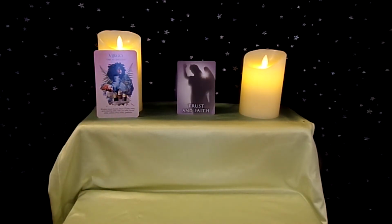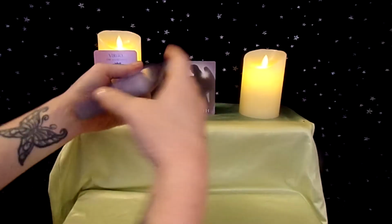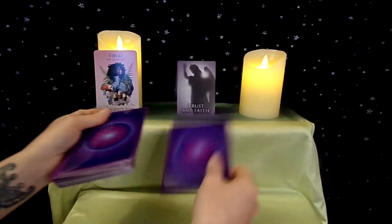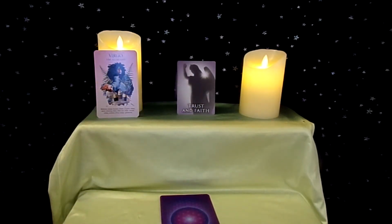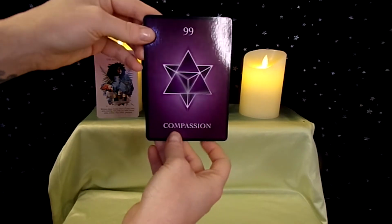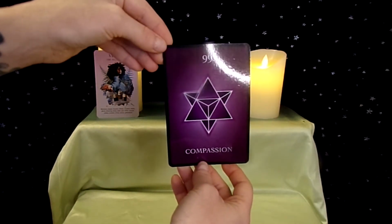So let's pull y'all a numerology guidance card and look a little bit deeper. It's so hard to shuffle on camera, you guys. That's how y'all know I love you. Okay, so you got, ooh, okay, you got 99, and it's compassion.